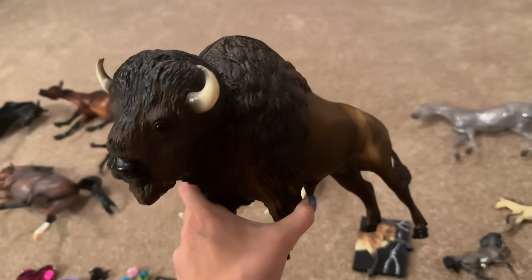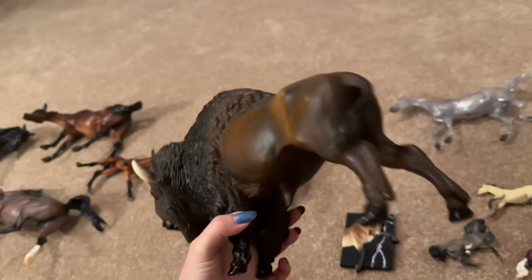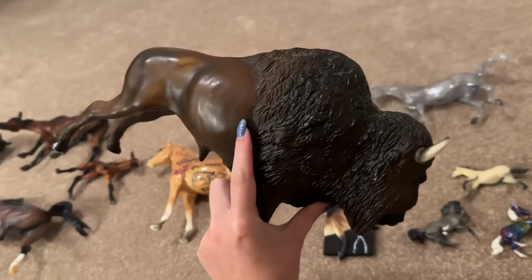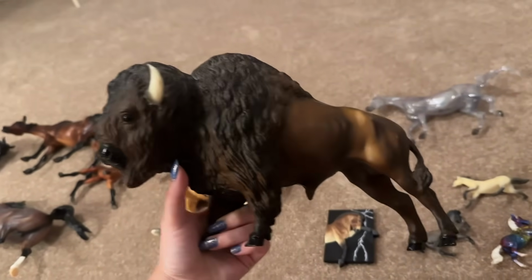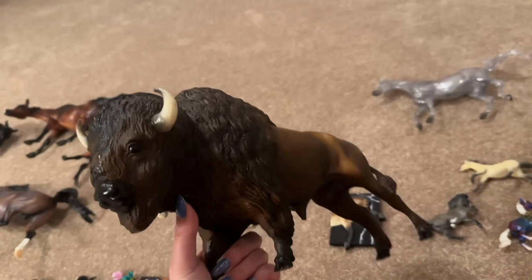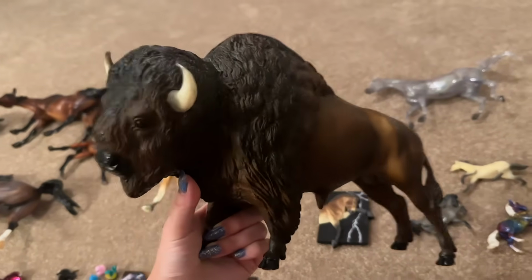Then I finally got a buffalo or bison in my collection. This was the guy that I got from the Little Donkey Rescue Room. He was my first purchase of BreyerFest, which I wanted a buffalo so bad last year, but I could not find one for a decent price. So I saw this guy and snatched him up.